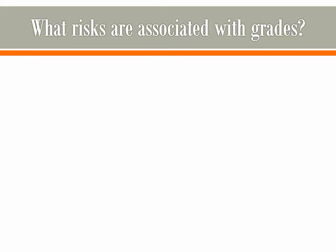So we want to look more at what risks come with grading. Now, a lot of the points that you'll see coming up here are things that we've probably thought about at some point. Bias. Whether we acknowledge it or not, there is going to be some bias in the way we grade. It could be bias based on past student performance, and we're trying to adjust for that.